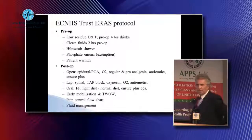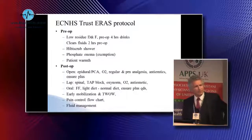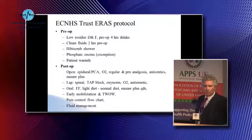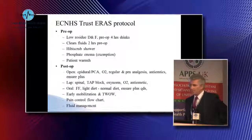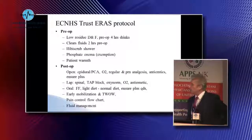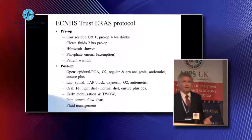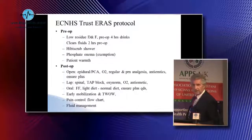And post-op, of course, if it's an open resection, they'll have epidurals or patient-controlled analgesia. But for laparoscopic surgery, they may just have oral analgesics, codeine, or maybe a TAP block. And we take the urinary catheter out on the second post-operative day. But the most amazing thing in these cases is that the next morning when you come to the ward, you see them sitting out, having breakfast, and pain-free.